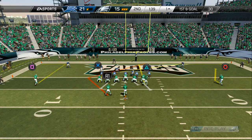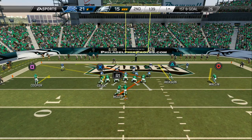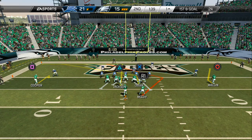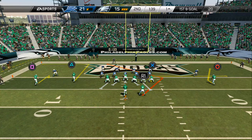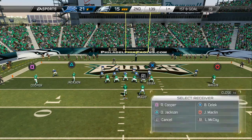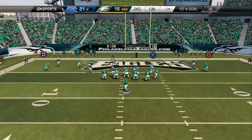Hey, man. What is it? Mike 55! Coming for you! Hey, let's go! What is it? Stop! Mike 55! Hey, let's go! Wait, what is it?